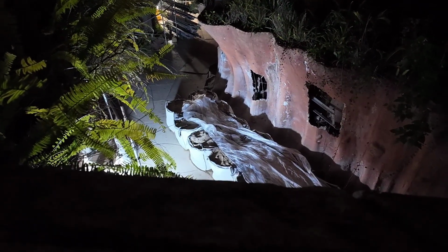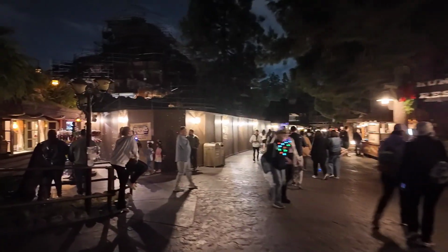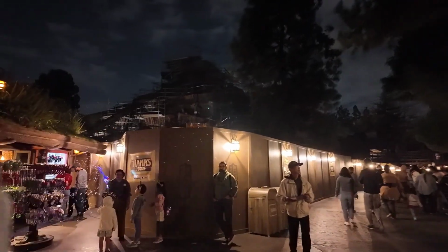I wonder what they're gonna be doing over here. Eventually those will be scrimmed off. Won't even be able to see anything over here, I guarantee it. It's too dark to be doing nighttime vlogs for this, but let's go take a look at the Briar Patch.